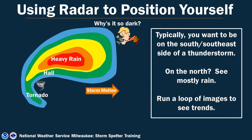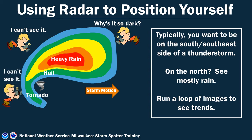Do you put yourself in the northeastern portion of the storm? Well, that's probably not going to be the best idea because you're going to have to look through some very heavy rain to see where the tornadic location is at. How about the northwest side of the storm? Well, it's kind of the same deal. You're looking through a lot of very heavy rain, maybe some hail, and that's really going to obscure your view of the tornado. How about to the west?